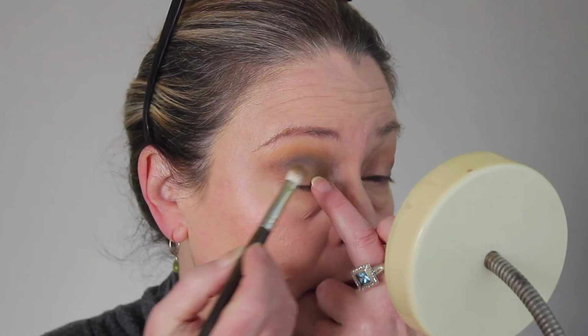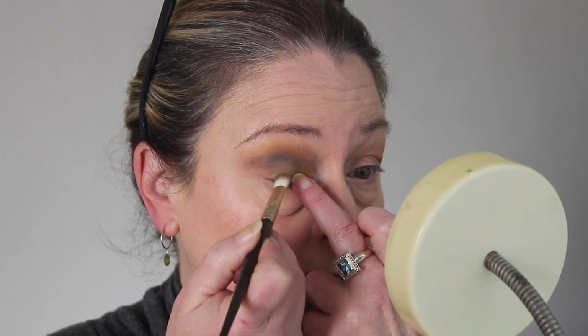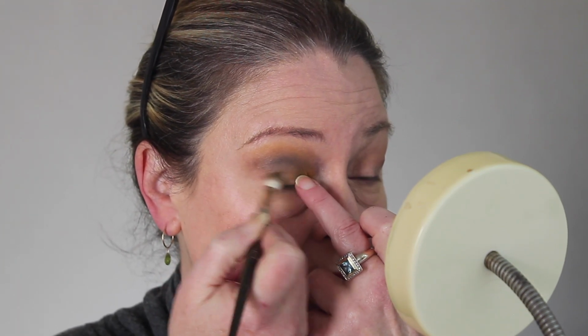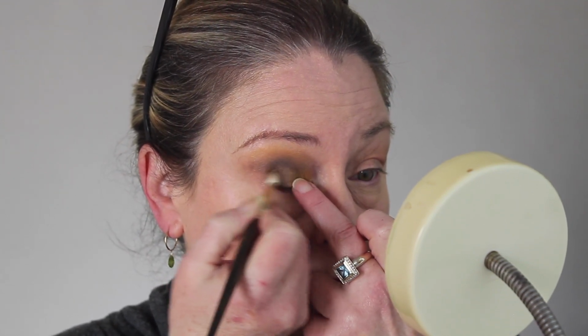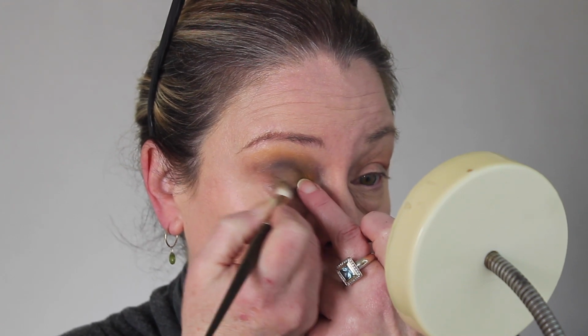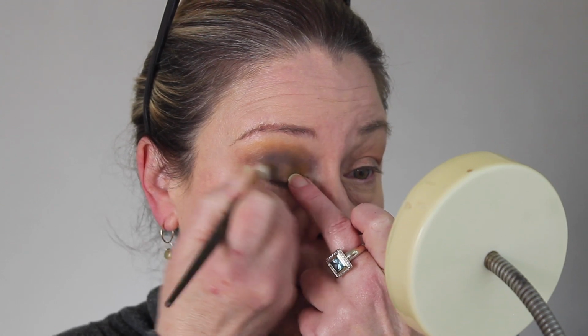Now, the khaki is probably lighter than the color I used in my crease, so you could probably do the opposite and do the khaki in the crease and do this dark color in the outer edge, but I think for me that would look a little more evening. I'd rather go in sheerly with this, and this is just, you know, me playing around.